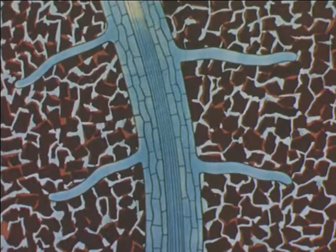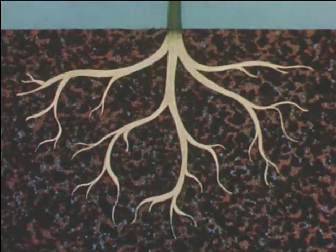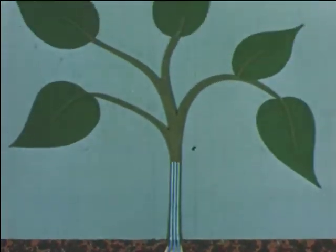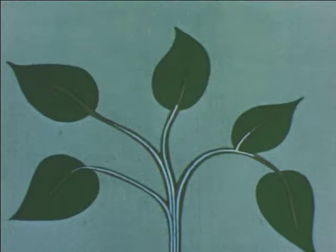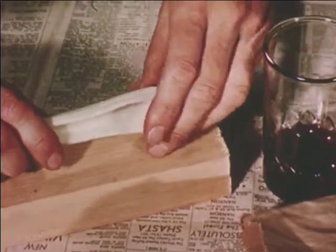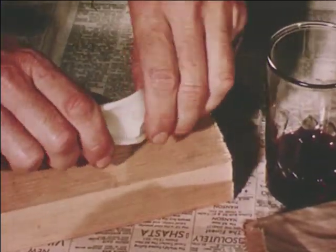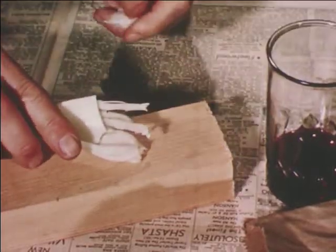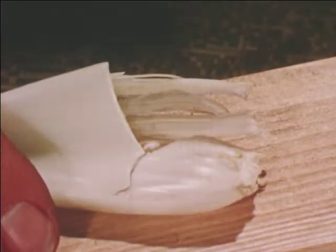Here they begin their journey up out of the ground. They flow up through the larger roots, through tubes in the stems, and finally into the leaves. You can find the tubes in a stalk of celery easily. Can you see them here?